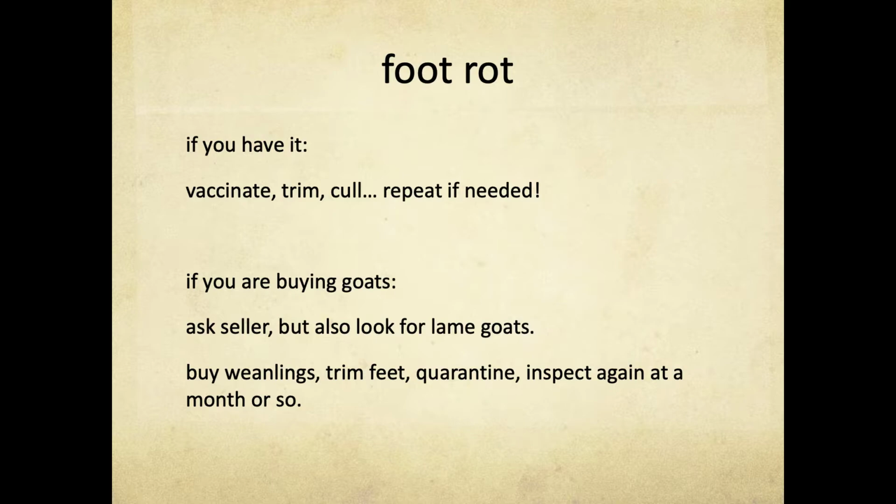Now, if you're buying goats, you need to be astute. Ask the seller. Not all sellers are going to know. Some of the sellers that know aren't going to confess that they have this disease. So you look for lame goats. See a bunch of lame goats? Think about that real carefully.